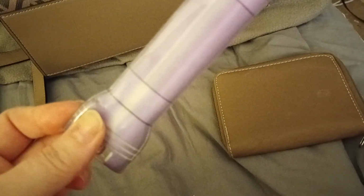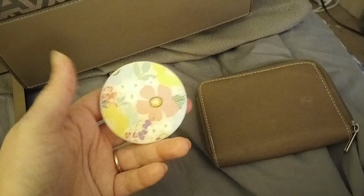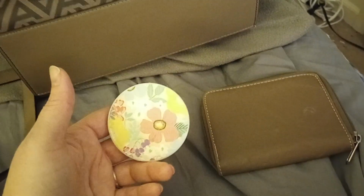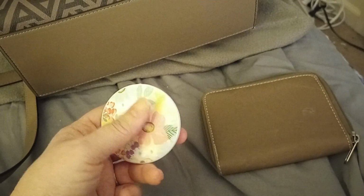Pack of tissues never changes. Dollar Tree flashlight never changes. Got a new smaller mirror for when I'm carrying a smaller bag. The Dollar General ride or die mirror that I have, I still have it.